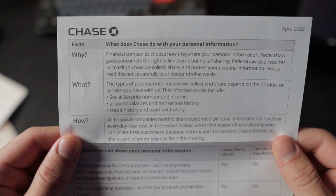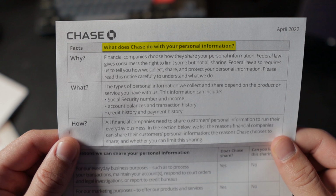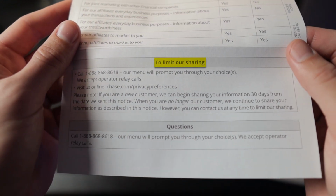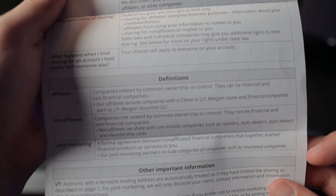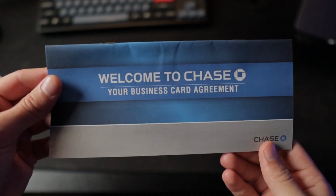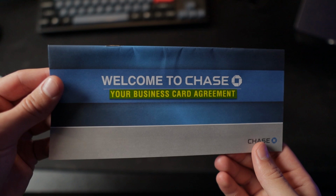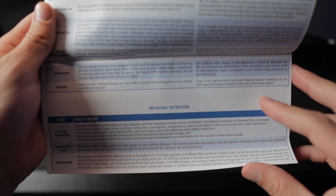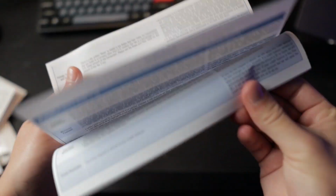After that, we have a piece of paper talking about what Chase does with our personal information. And there's also a way down here at the bottom to limit their sharing if that's something that you care about. Other than that, nothing too insane here. I guess you could pause and read through it if you wanted to, but I'm assuming you have better things to do. Then we come to the business card agreement, which does have some more interesting stuff in it. They're going to tell you about how to get started with your account, some important definitions, and a bunch of other information here. As you can see, I mean, it's a lot of pages.